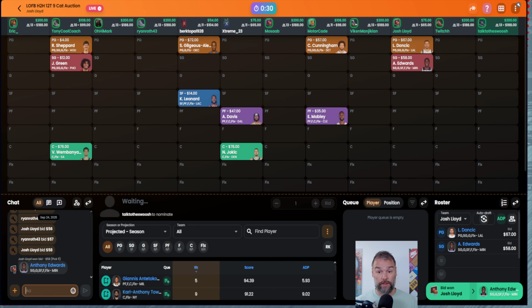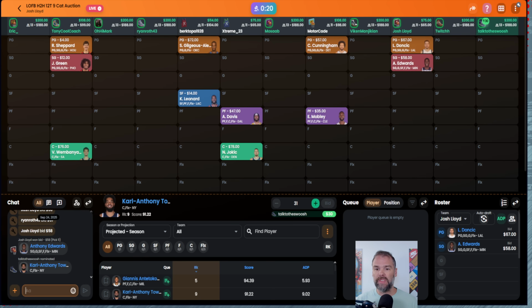All right, so I got Edwards for 58. So I think that both Luka and Edwards, based on their Yahoo averages, I got them under. Now, they're still over to me. I would not spend this amount on them. And now I'm in trouble. I've got $75 left for 11 roster spots. That's less than an average of 7 per player. Now, I am probably going to do 4 $1 players. So that will mean I've got $70 for 7 picks, so about 10 per player.